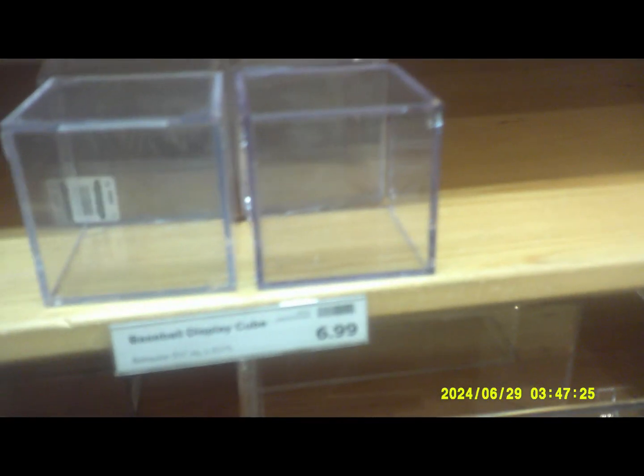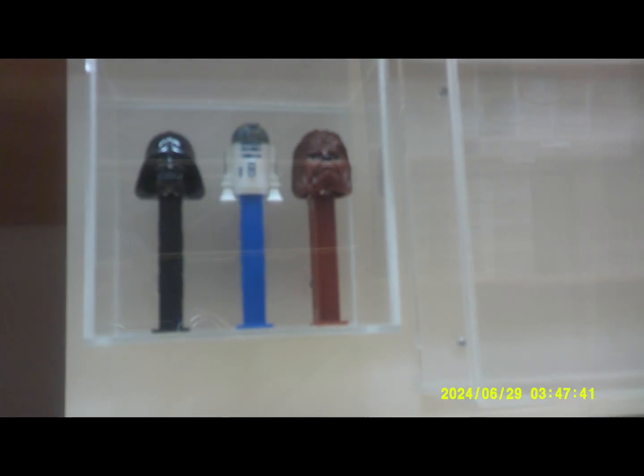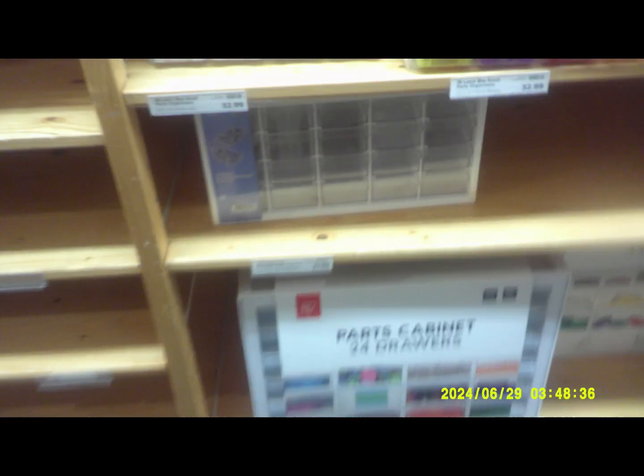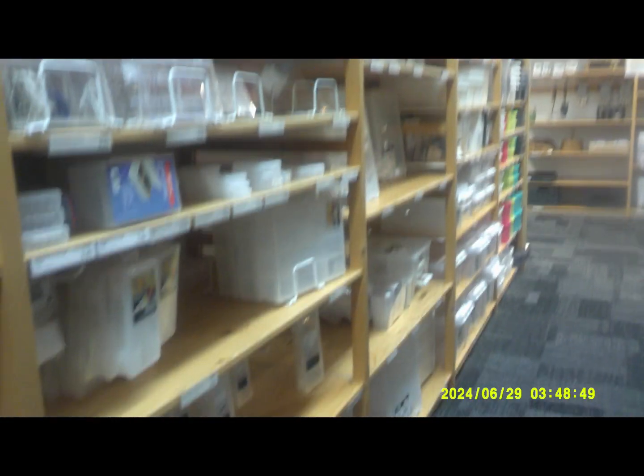Okay, so I found a baseball display cube and hockey and golf ball. But I would use it for something else. Display case, that's it. It's cute. Alright guys, so we found something for meds. We found a 44, a 24, and then here's smaller ones. I also found these little individual ones. This is a good aisle for this stuff.